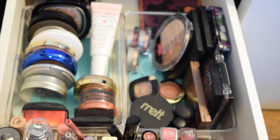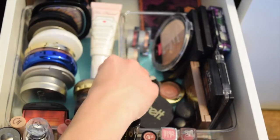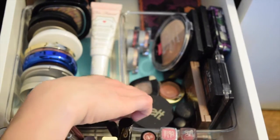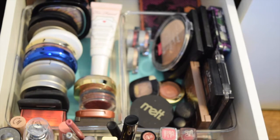Another deal. Did you guys see that MAC dropped their eyeshadow singles down to $6? They were $10. That's huge. I don't even understand what's happening. But anyways, if you are okay with non-cruelty free makeup, you should check it out.